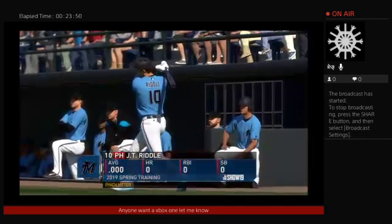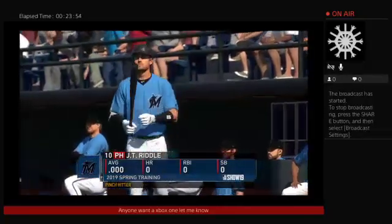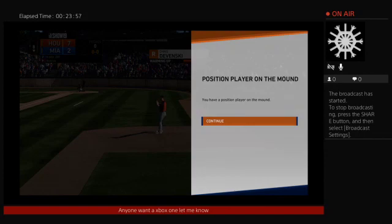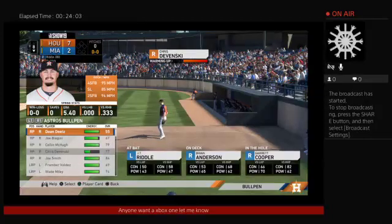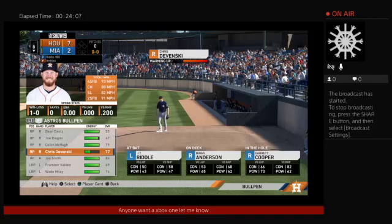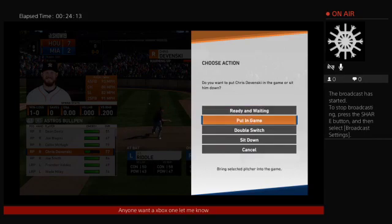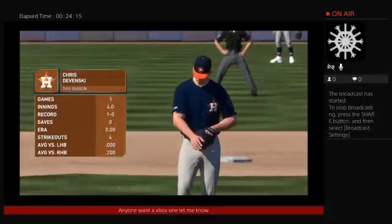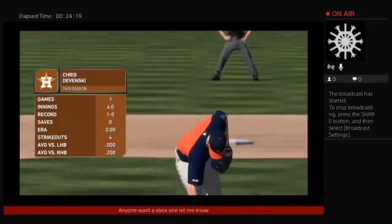JT Riddle will try and get his club back into it here as he'll pinch hit to lead off the home half of the 8th. Riddle. Chris Davinsky will come on and get some work as he makes his second appearance so far this spring.